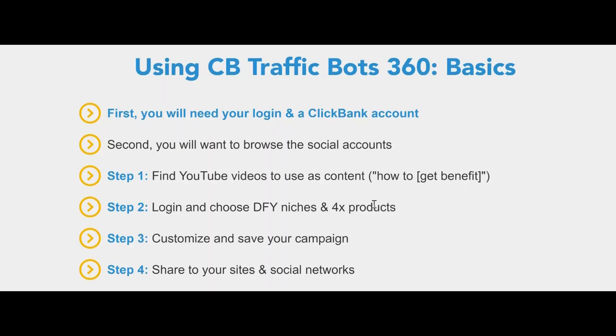The second thing you'll need is a free ClickBank account, because that's how we're going to monetize the content that we share, basically. So if you haven't already done so, go to your favorite search engine and search free ClickBank affiliate account, create an account, get your username, and with those two things, your login and your ClickBank username, you are ready to start getting free traffic and monetizing other people's content. You're ready to actually start creating campaigns.